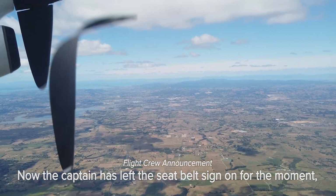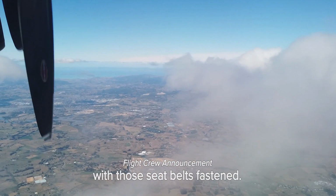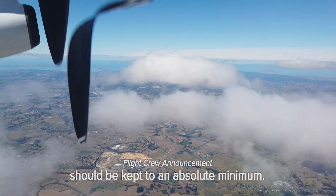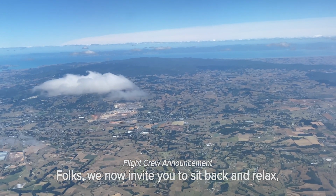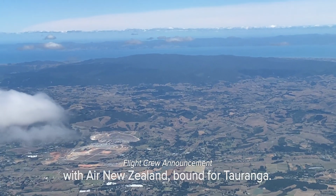Seatbelt signs on for the moment, so please ensure that you remain seated with those seatbelts fastened. Food and beverage consumption should be kept to an absolute minimum. Folks, we now encourage you to sit back and relax and enjoy the short journey with Air New Zealand down to Tauranga.